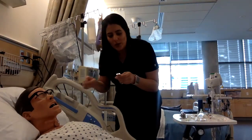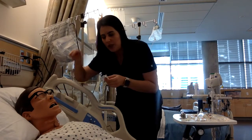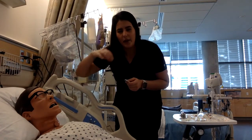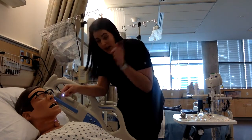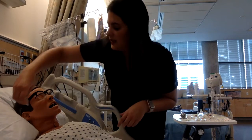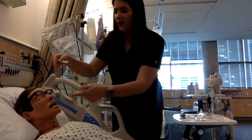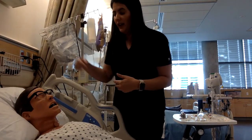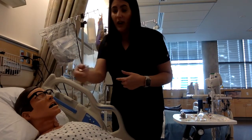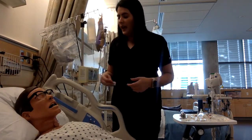You do want to raise the top part of their ear up, just so you can at least see some of that outer canal with your pen light. You look at one ear, then you go to the other one. Try to go around the bedside, because if you're on this side of the bed and you're looking at the right ear of the patient, you can't really see it from this angle. So go around the bed.